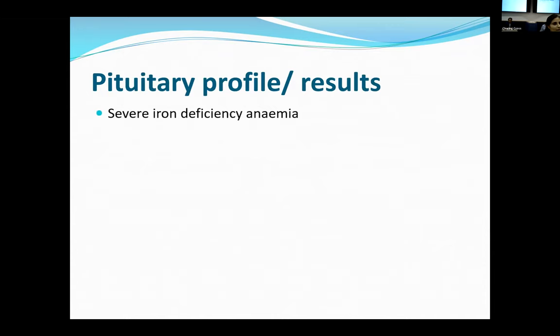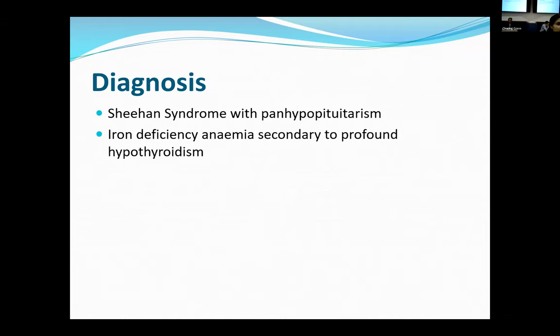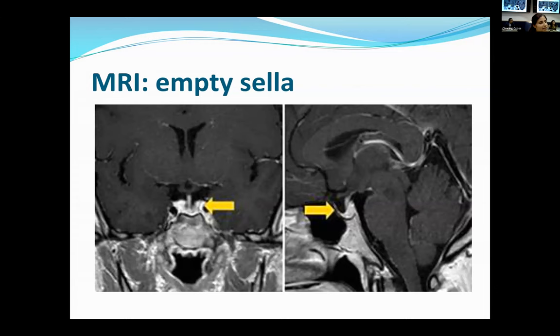Her results, including the pituitary profile, showed severe iron deficiency anemia and panhypopituitarism with serum cortisol of 115 and profound hypothyroidism with free T3 of less than 1.5 and free T4 of less than 1.3. She was diagnosed to have Sheehan syndrome with panhypopituitarism and iron deficiency anemia secondary to profound hypothyroidism. She was started on hydrocortisone and sick day rules education was given, and eventually started on levothyroxine. A plan was made for outpatient MRI pituitary and DEXA scan, and a further plan to discuss in endocrine outpatient clinic growth hormone replacement and hormone replacement therapy. And this is the MRI she finally had as an outpatient that showed empty sella.